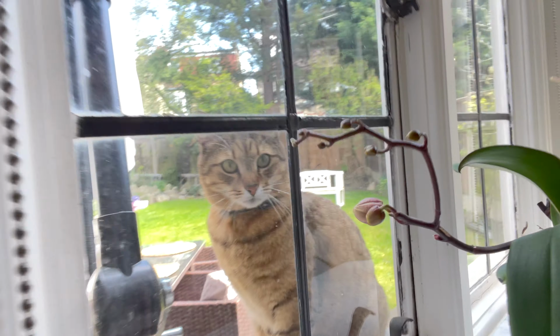Hello everyone, it is the next day. It was so hot yesterday and so beautiful. Tommy's staring at me through the window. I'm guessing he wants to get in. Hello Tommy.